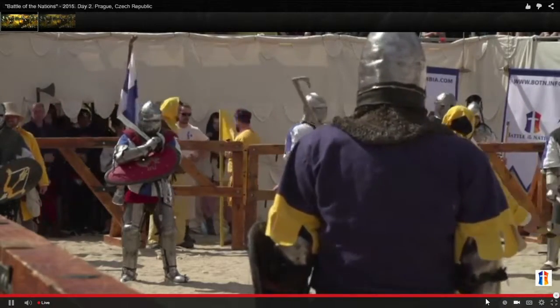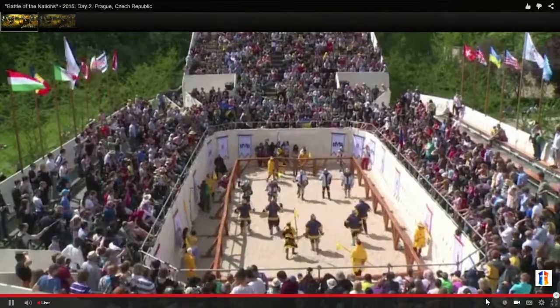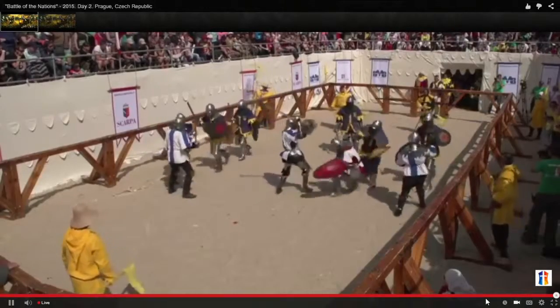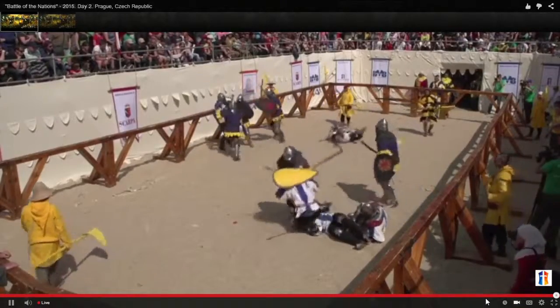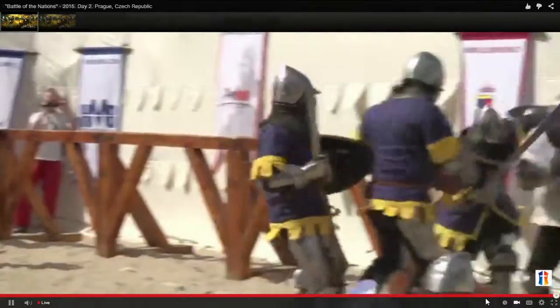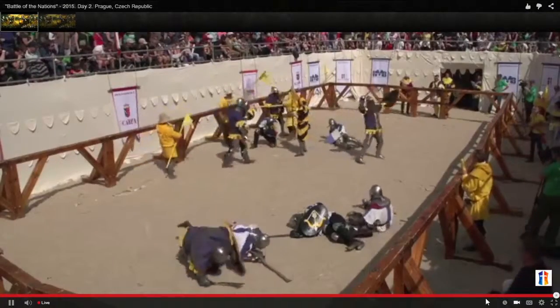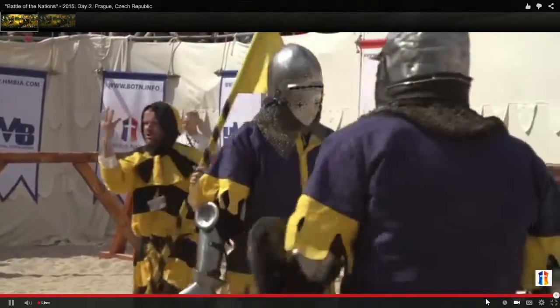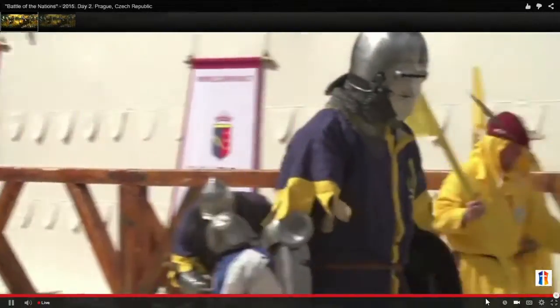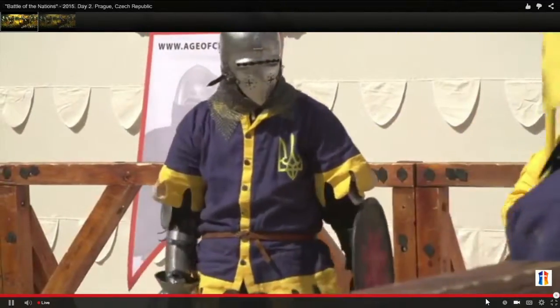So here we go, Ukraine versus Finland. Ukraine in dark blue and yellow, Finland in white and light blue. Oh, and what a shot, and that takes him down. Two Finnish fighters quickly, three Finnish fighters quickly on the ground. One of the Ukrainians goes down with him, and that is already over. Ukraine 4, Finland 0. That Ukraine win was insane.